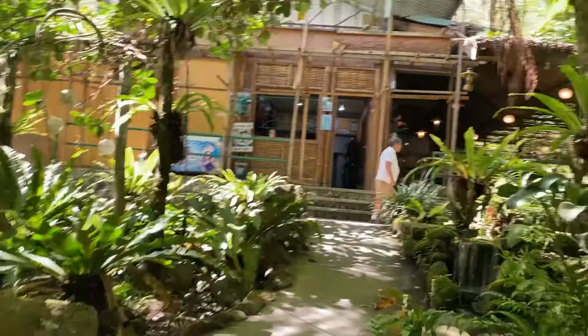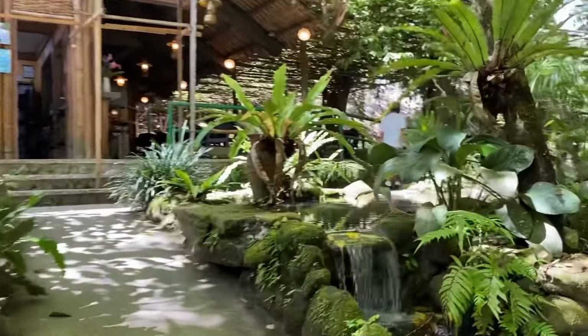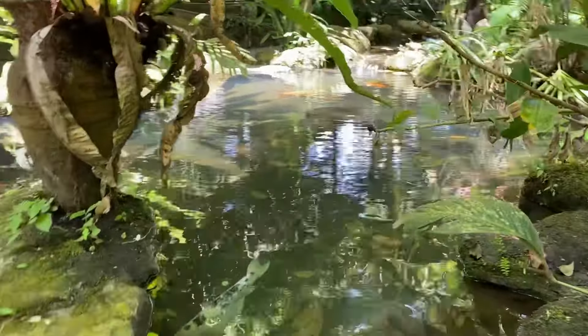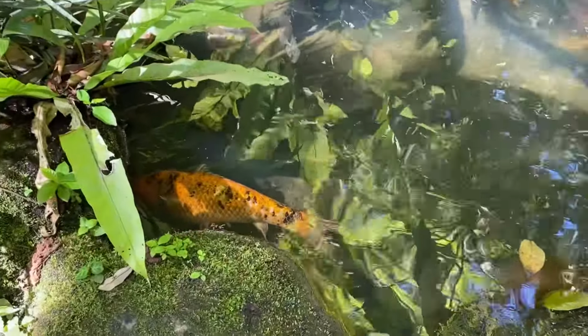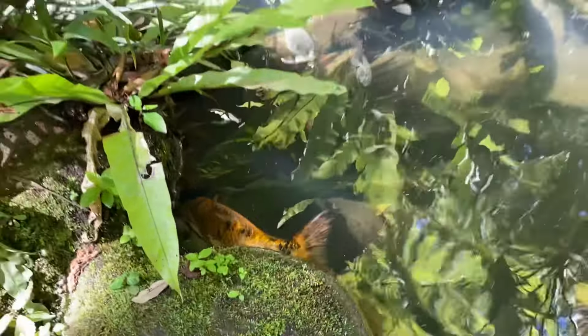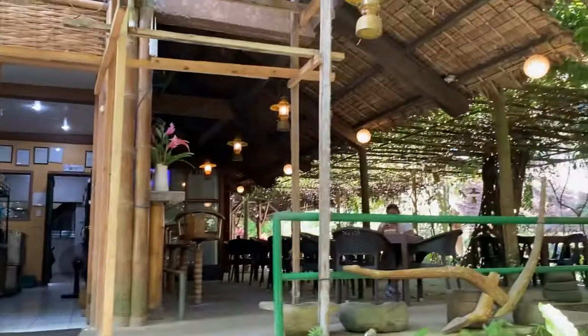Restaurants, that's the restaurants. They also have big fish here. It's very big. The restaurants.